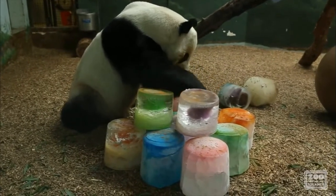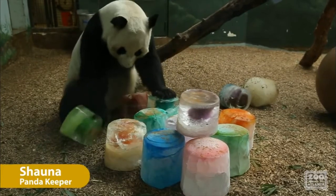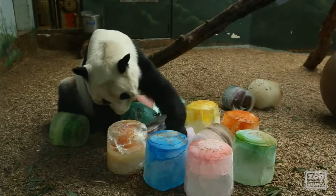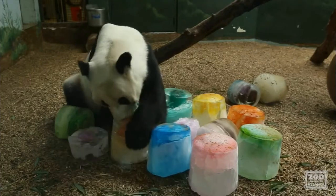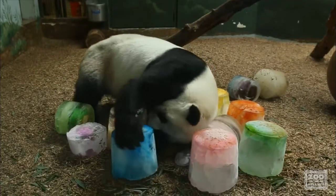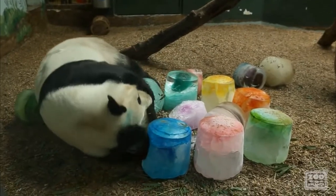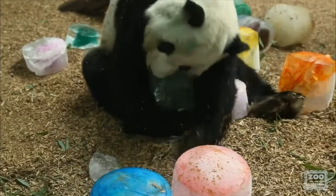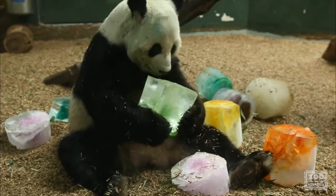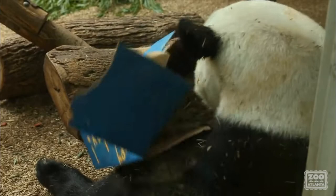Happy birthday to you. This year for Yang's birthday, he got a very different pyramid cake. It involved several layers of brightly colored ice. The top layer had sugar cane frozen inside of it, and it was diluted apple juice just to make it a little different. The entire cake had cinnamon sprinkled on top, which is one of his favorite smells that clearly he enjoyed as he's rolling around in it. He also received a hand-painted box filled with biscuits and produce.